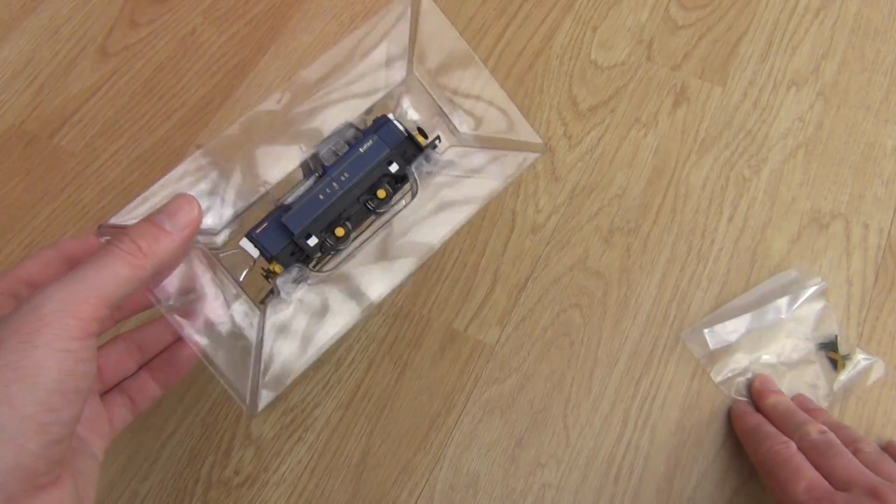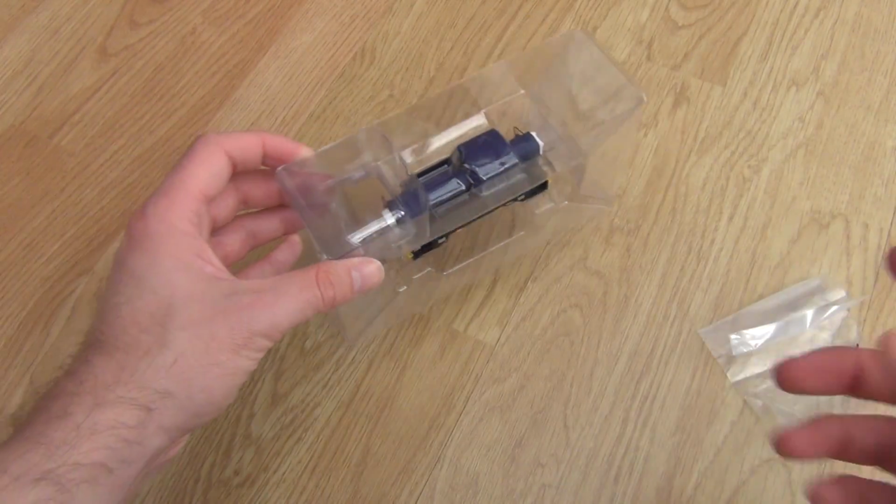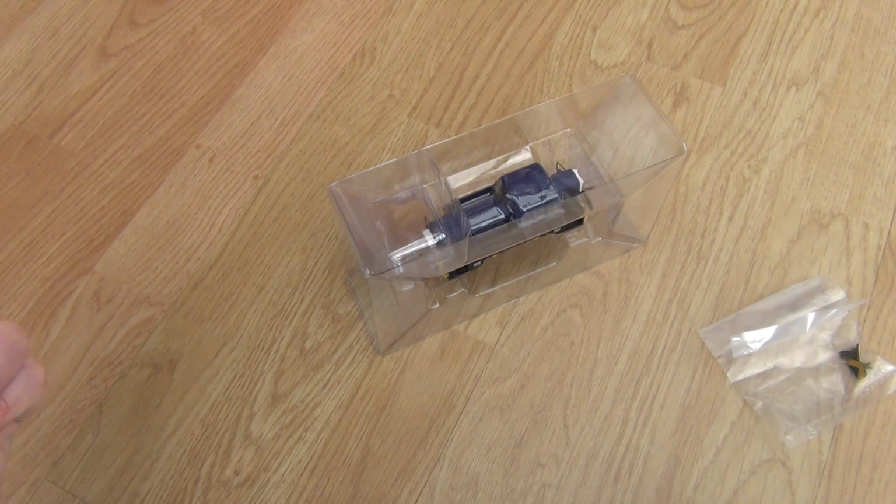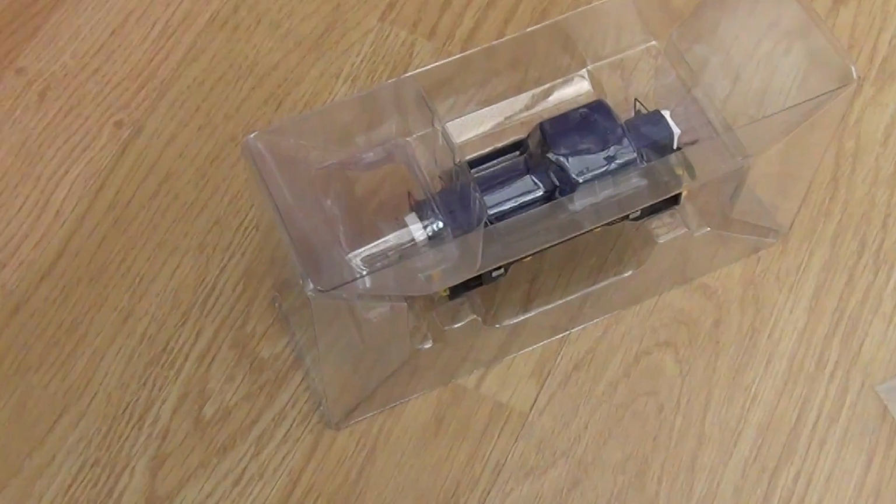But yeah, that's it basically. That's all you get. Just those little accessories, your locomotive, your basic packaging, and as I say, there should be some instructions, but for some reason there aren't any in this particular box. I shall have to take that up with the shop. So let's crack it open and have a look at the detail.